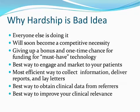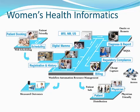So why is hardship a bad idea? First and foremost, everyone else is doing it. Meaningful use compliance will soon become a competitive necessity. It'll be your primary service tool for engaging your patients and communicating with other doctors in your community. It's the best way to obtain clinical data from referrers if you're a radiologist, pathologist, or anesthesiologist who needs this information in order to appropriately manage your patients. And it's the best way to improve your clinical relevance and engage your patients.